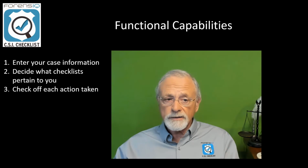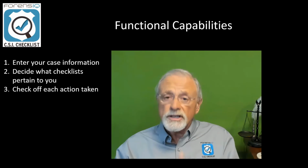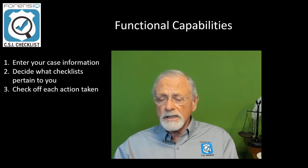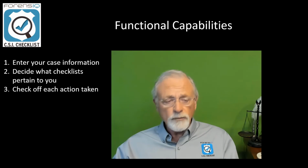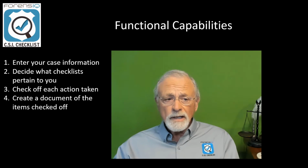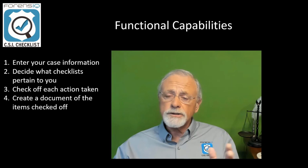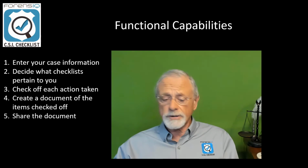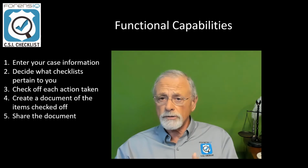Check off each item that you either did or considered. Even if you just considered something, maybe you didn't need to do anything, but you considered it, you might want to put that in your report later on. So check off whatever pertains to what you've been doing, because at the end it will create a document of all the things that you checked off, whether it be one checklist or multiple checklists. Everything that you checked off, every checklist you use can all be created into a single document. You can share that document with yourself, so when you're writing your report, you won't forget anything.